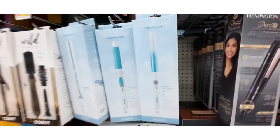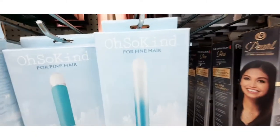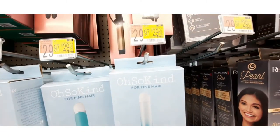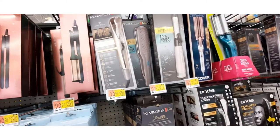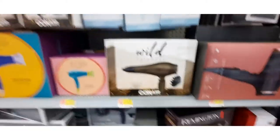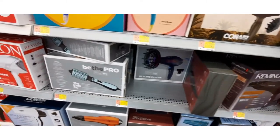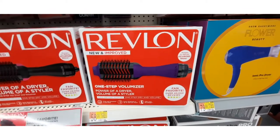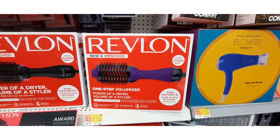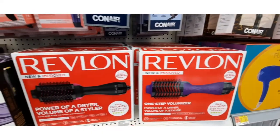Ooh, there's a nice variable temperature 1-inch curling wand, and it says it's for fine hair. $29.97. I have all kinds of curling wands and flat irons and stuff nowadays. So, pretty good stuff. That's a pretty curling brush. I've never been able to use those because it's a dry iron brush and my hair gets tangled up in it. So I can't use those things.